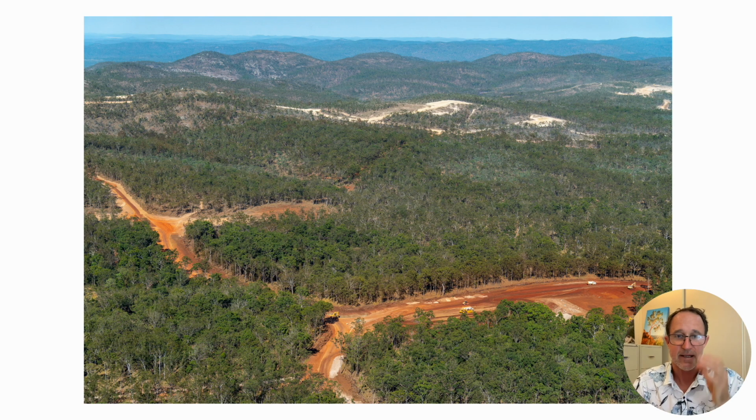Yeah, and we can see here all the roads being punched through the forest, and it's not necessarily the clearing of forest, but it's also the fragmentation. Hundreds of kilometres of brand new roads being pushed through, and then we get edge effects occurring, and weed incursions, altered fire regimes. This forest will never be the same. It's completely stuffed. And this is happening on a massive scale across Queensland.